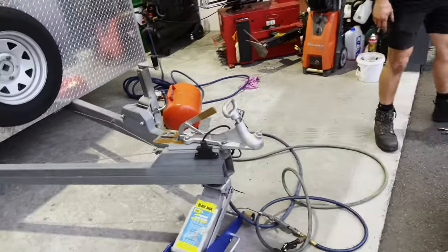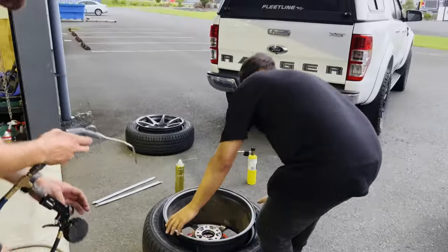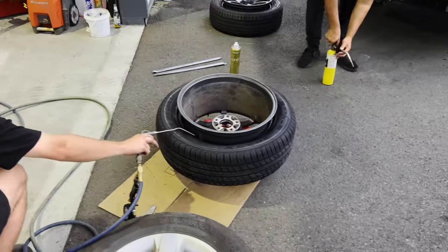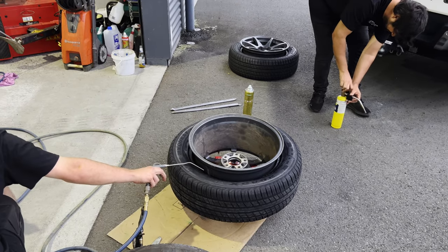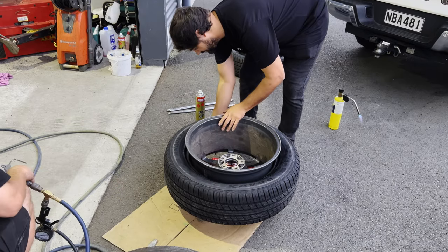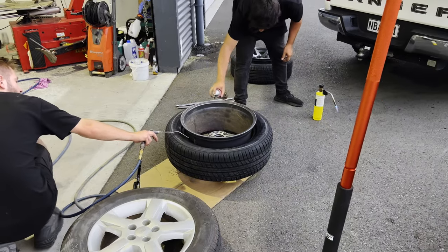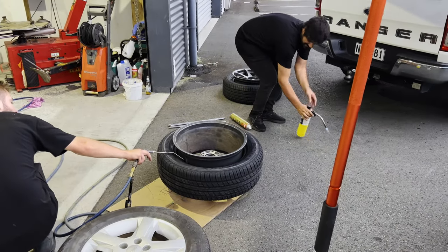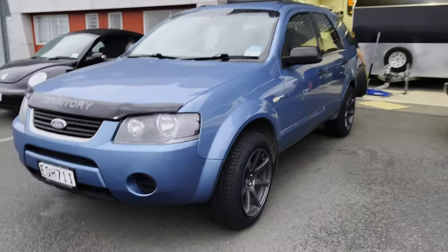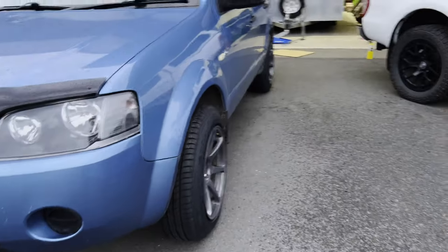Alright, let's get this one. First shot. Not even stopping the video, that's how good it's gonna be. Straight up. Straight away. Nailed the tire size, not gonna lie. Now the flat.